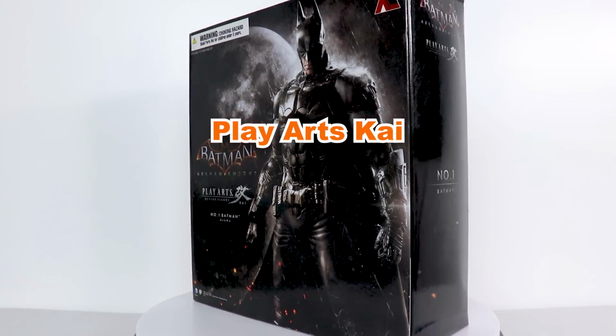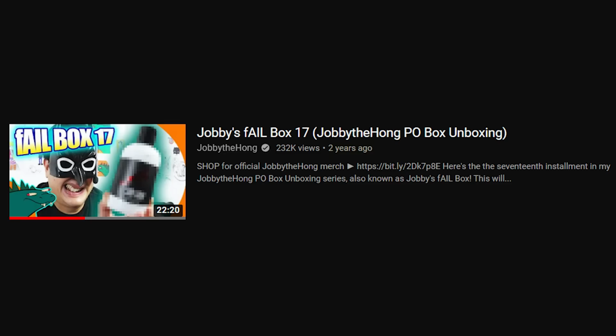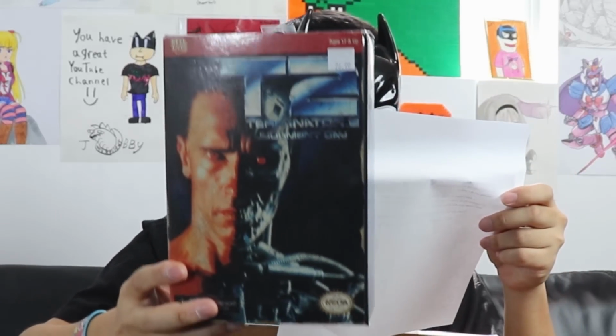Hey, my name is Jobby, and today we're taking a look at the PlayArts Kai Batman from Arkham Knight. Big shout out to Clumpy Table. Thank you so much for sending this to my P.O. box fairly recently too. And Clumpy Table claims that he got this figure alongside a NECA Terminator at a comic book raffle.